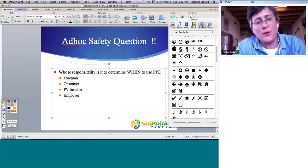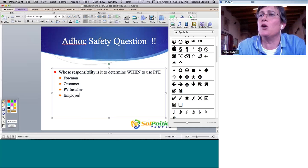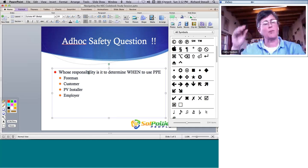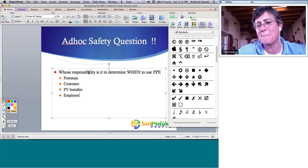If I'm out there in the field and I'm about to go over and test the voltage on the combiner box, and it could be high, and no one else is up on the roof with me, isn't it my responsibility as the installer to put on my gloves, my balaclava, my helmet, all that? Isn't it my job when I'm about to take that measurement? Well, the employer is supposed to... say it again. When it's appropriate to use PPE.